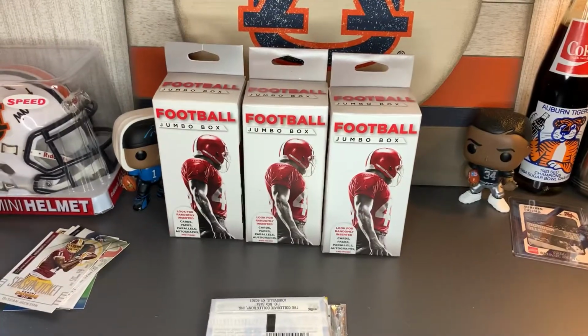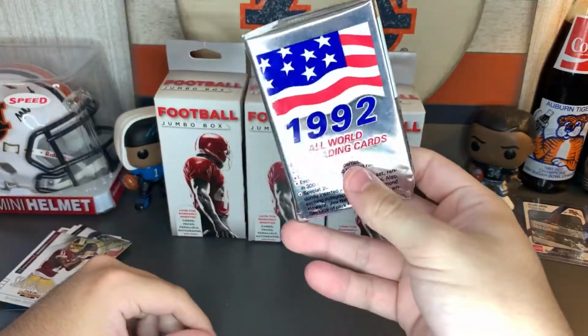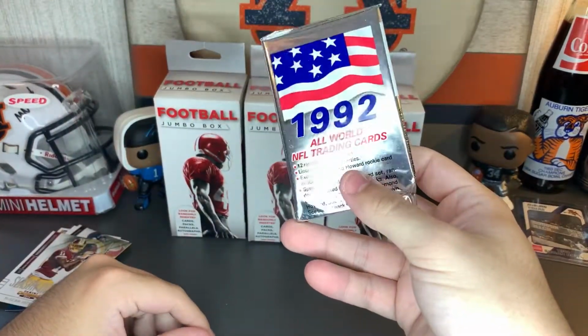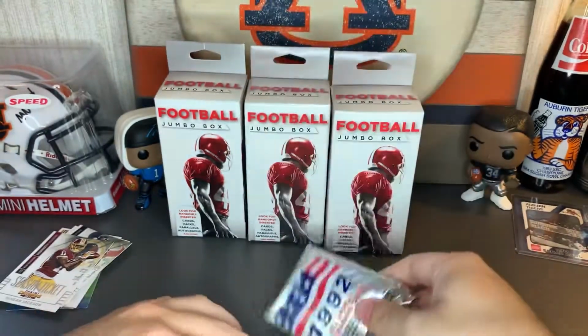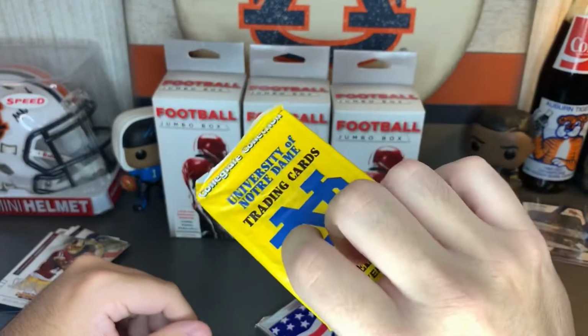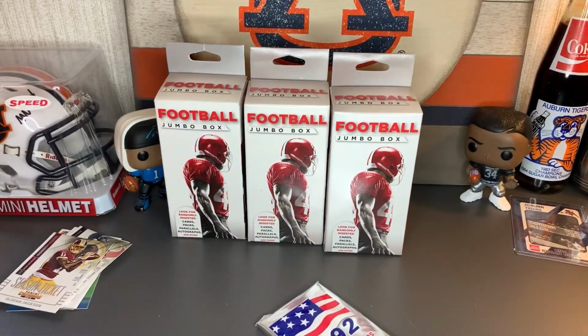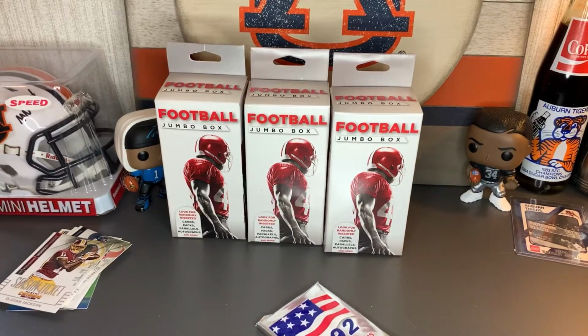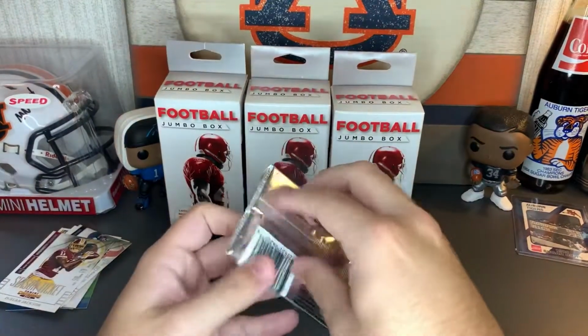Alrighty. And for our packs, we have a Notre Dame. And we have a 92 All-World NFL trading cards. Interesting. Maybe we'll get something out of that. But I'm just going to probably leave this Notre Dame. I don't see myself using it. I'll just keep it closed. I don't see the point in opening those.